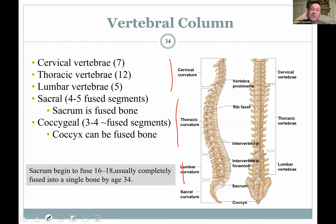But we have 7 cervical, neck, 12 thoracic, there's a rib on each one, and then 5 lumbar, or your lower back vertebrae. Generally, people can have 6 lumbar, they can have 8 cervical, and things can vary. I've seen it, but this is the most common configuration. Your sacrum is a solid bone at my age. In many of you, it's actually 5 separate vertebrae that fuse together. And your coccyx is your little tailbone. It's usually about 4 vertebrae that fuse together in your 20s and 30s.